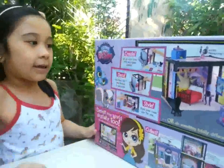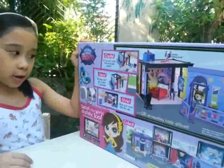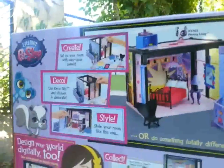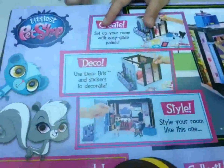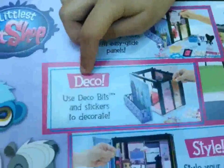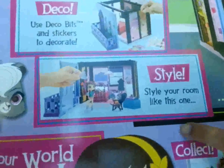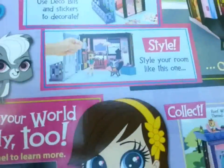Click at your age, set up your room with easy glide panels. Decorate, use deco beads and stickers to decorate. Style your room like this one. Set up your room with your easy glide panels. Decorate bits and stickers to decorate. Style your room like this one or do something totally different.